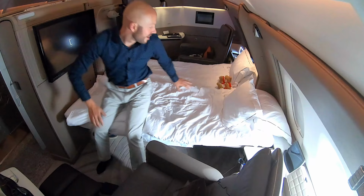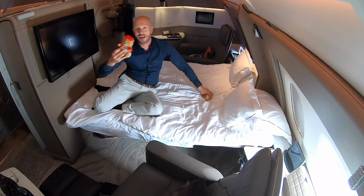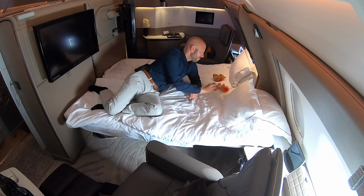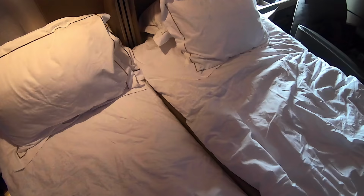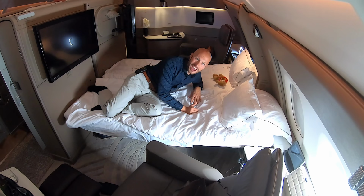And this is the double bed here on Singapore Airlines first class. You can sleep together, and these are the Singapore Airlines teddy bears. So if you want to sleep together in first class on Singapore Airlines A380 first class suites, this is the right place. And it's an amazing, wonderful double bed here.